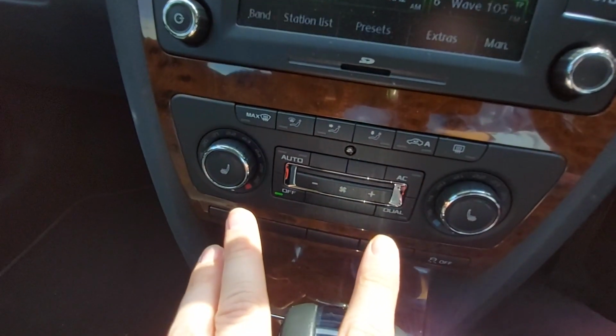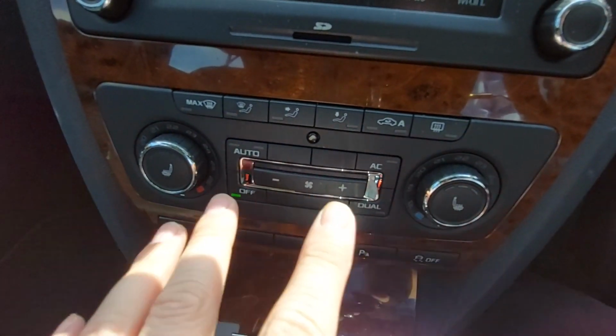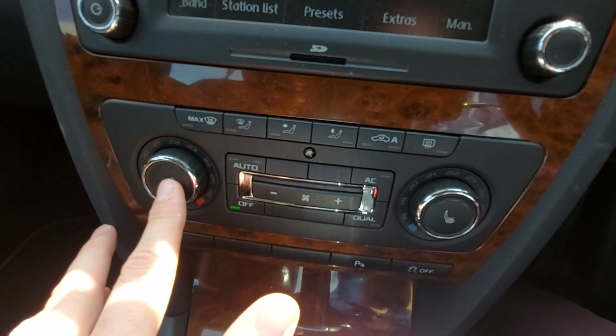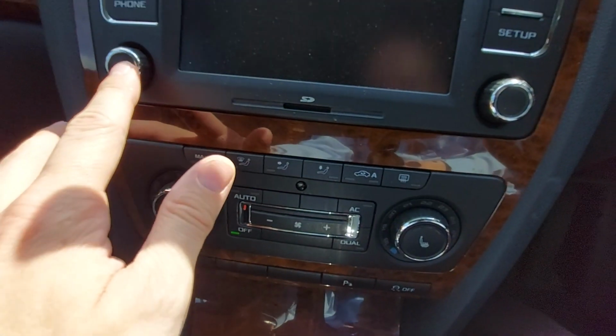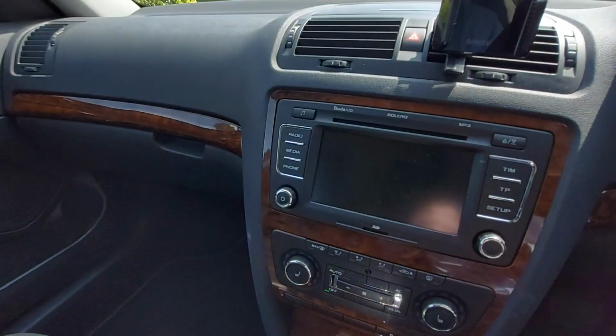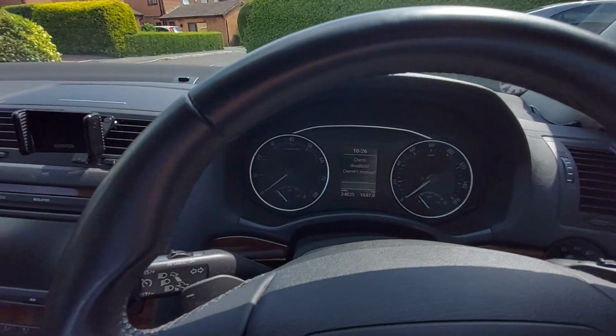Moving down, this is the air conditioning and ventilation system. This car has dual zone climate control as well as heated front seats, but I don't need the heated seats on today because it's boiling hot in here. Now let's just turn the key off, save the battery a little.